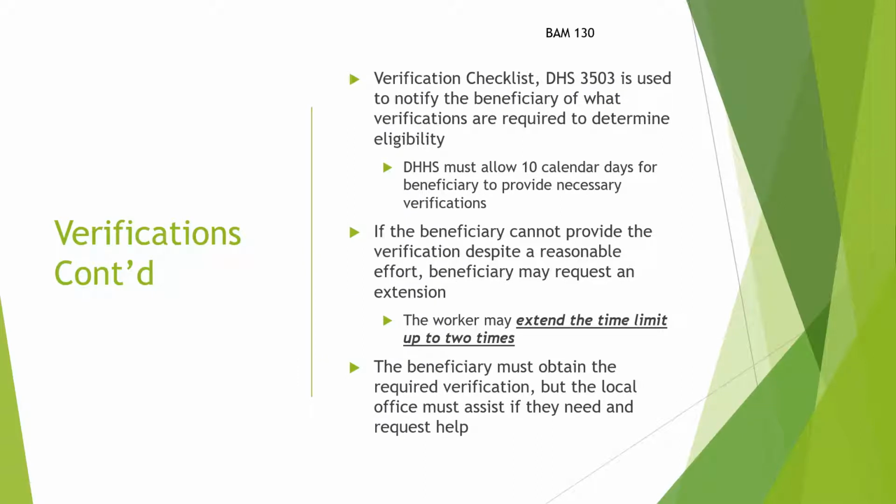Verification checklist DHS 3503 is used to notify the beneficiary of what verifications are required to determine eligibility. DHHS must allow 10 calendar days for the beneficiary to provide necessary verifications. If the beneficiary cannot provide the verification despite a reasonable effort, the beneficiary may request an extension. The worker may extend the time limit up to 2 times. The beneficiary must obtain the required verification, but the local office may assist if they need and request the help.